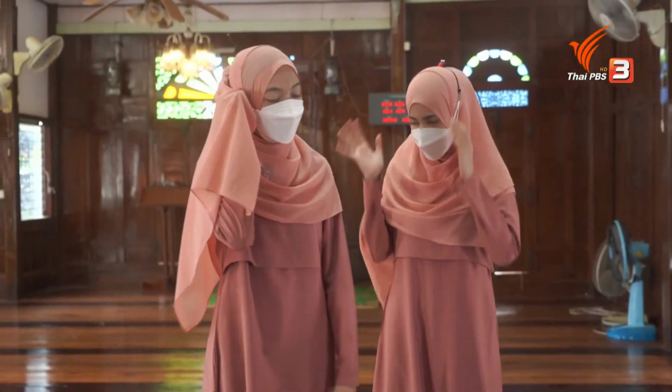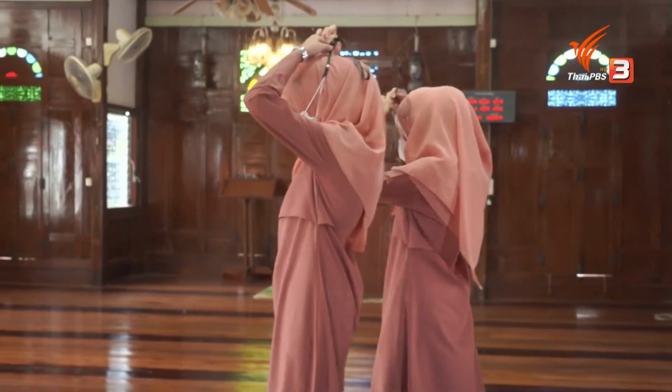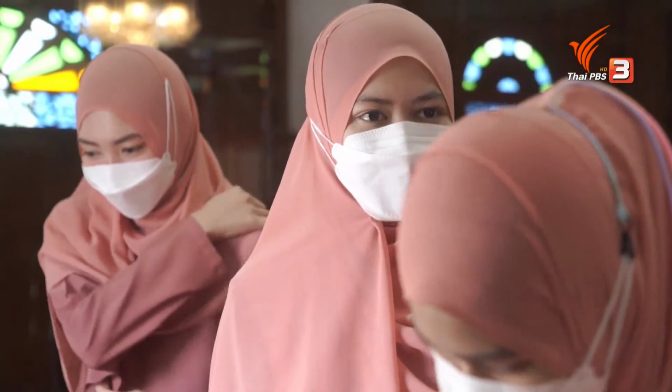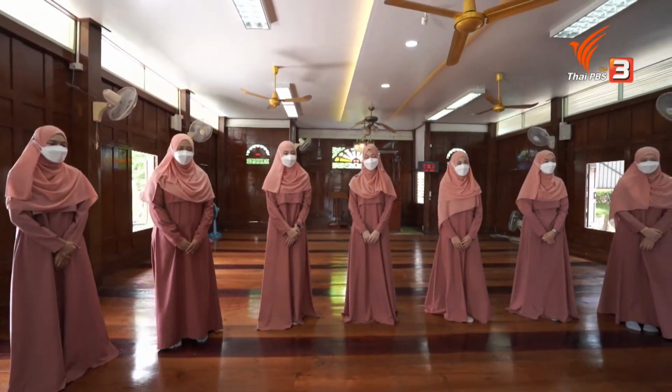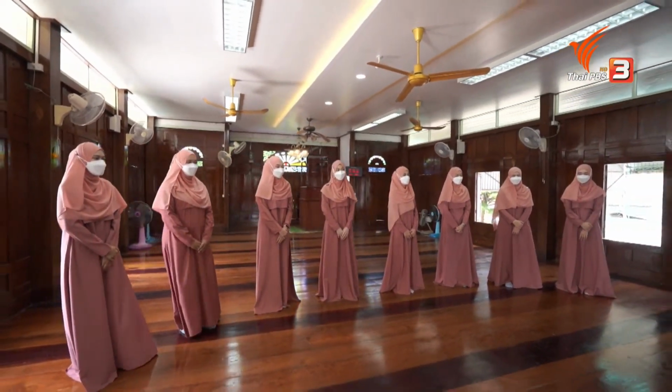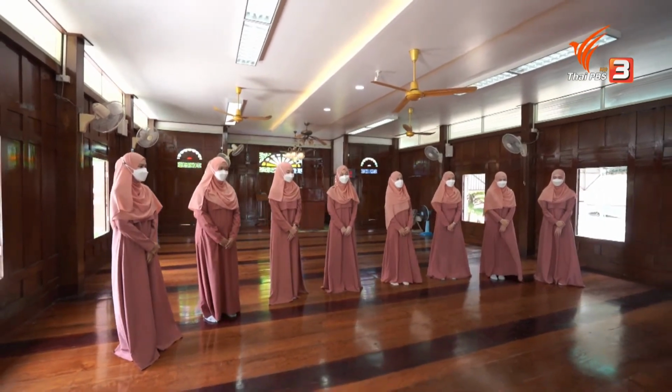These young people have come together out of love. Their practice sessions take place each late afternoon, in which they are trained to sing the Naseed in the Arabic language. The School of Religious Instruction provides the children with Arabic lessons so that they can sing smoothly.